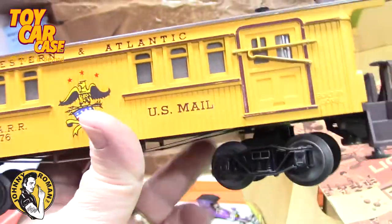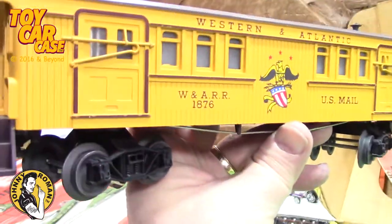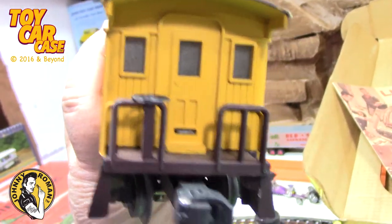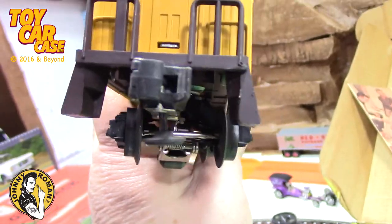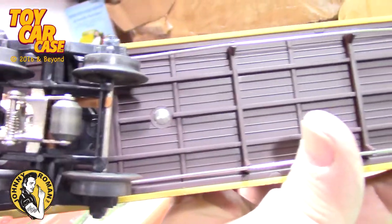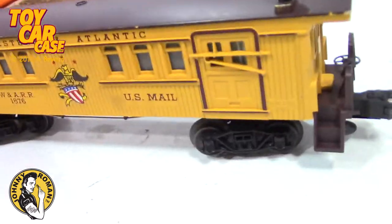Look how beautiful these things are. This is, again, 1961 maybe? That's stinking old. What is that, 60 years old? Holy smokes. That is just so cool. Look at that. I'm going to put that one over here.